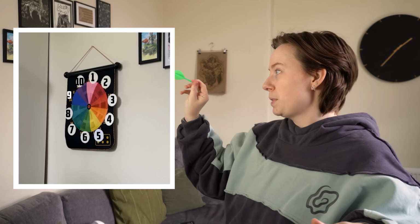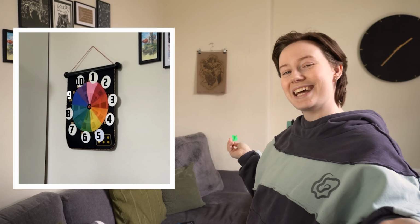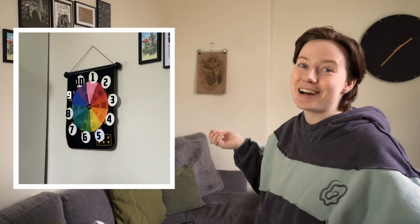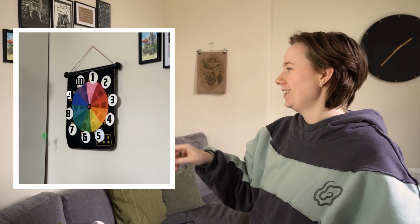So number-wise, pink is 1, purple is 10, going around the board. Hopefully I'll do some fancy editing and you will not see that on the screen, but who knows? Let's see. I'm going to go high if I can.